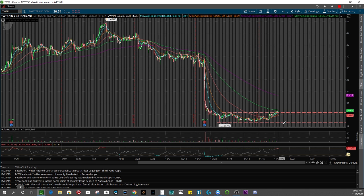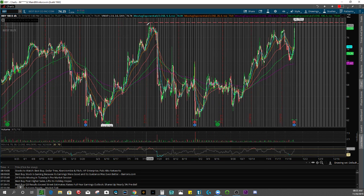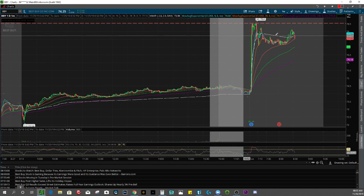Also watch Twitter for a swing trade. Okay, BBY. I'm just going to do a quick run through. BBY, Best Buy. If you can get over 78.50, you're going to watch it long today. Right now it's in a big cup, creating a possible handle. It might break out over that 78.50 mark. That's what we would be watching long today.